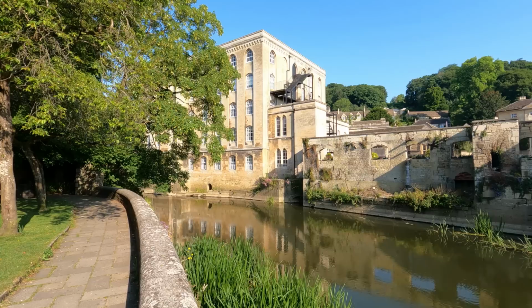Today I'm in Bradford on Avon and I'm just here for a little while because I'm going to get the train from here to Dorchester to meet Dorset Bob, and then we're going to be heading out to his place in the Dorset countryside and looking at some books.